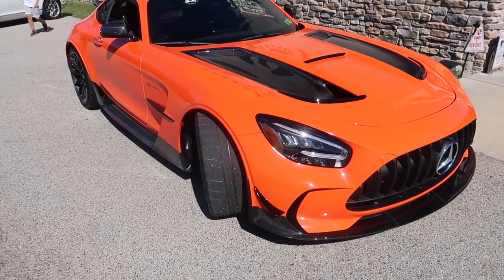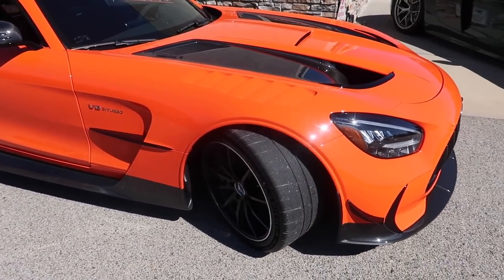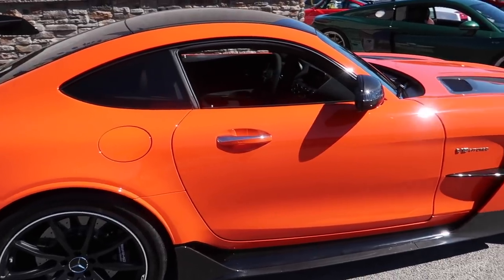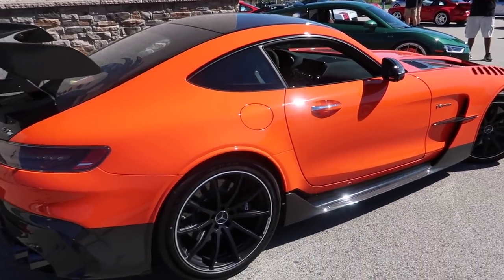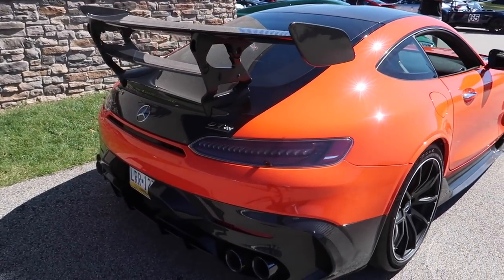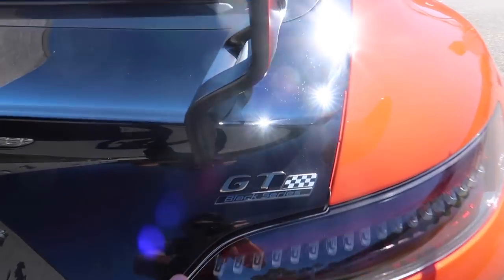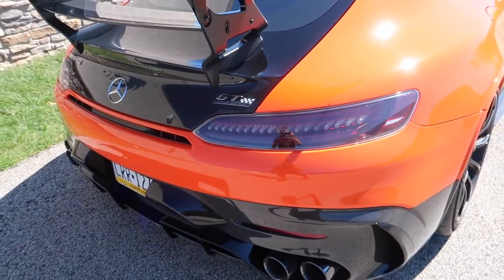All right, so here you go, guys. We're going to go in and check out the dyno in a second. This is a Mercedes AMG GT Black Series, the fastest production car around the Nürburgring. It did like a 6:42 or something like that. Look at this thing. Only a few hundred made for the whole world.